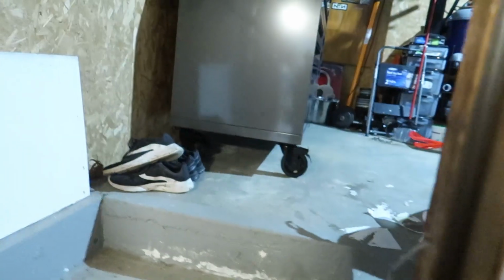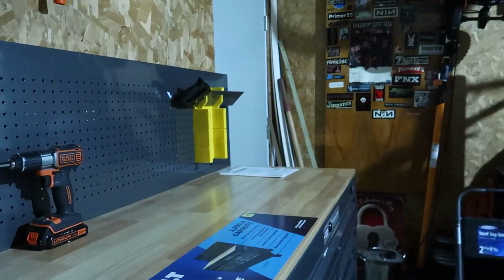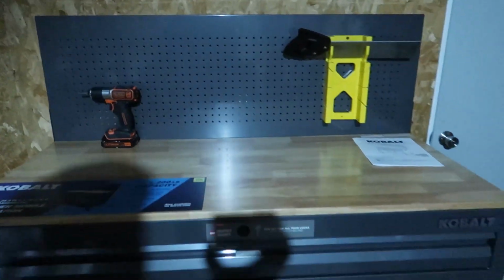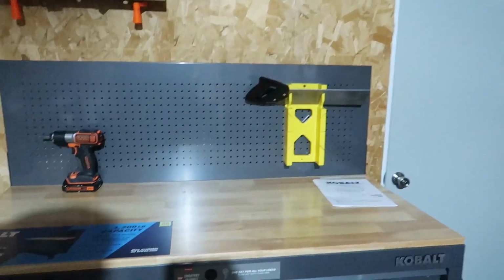Alright, guys, in case you've been wondering what I've been doing, I've been putting this together. Oh boy. Okay, so why this doesn't come with wheels on is beyond me. You literally have to flip it upside down to put the wheels on. It's completely ridiculous. It's 300 pounds. But anyway, it's together. It's nice.